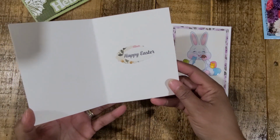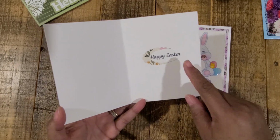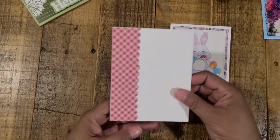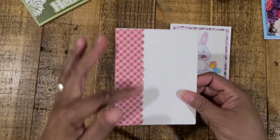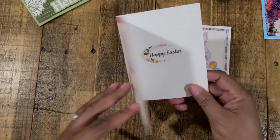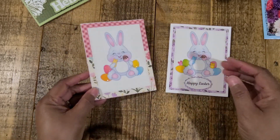And then on the inside, I just put Happy Easter. Sorry about that glare. Happy Easter on the inside. I used one of the sentiments. And on the back, I used another piece of the scrap paper and just used a punch to give it that pretty edge. Okay, and I do need to sign the back of this one. So there's the first one.